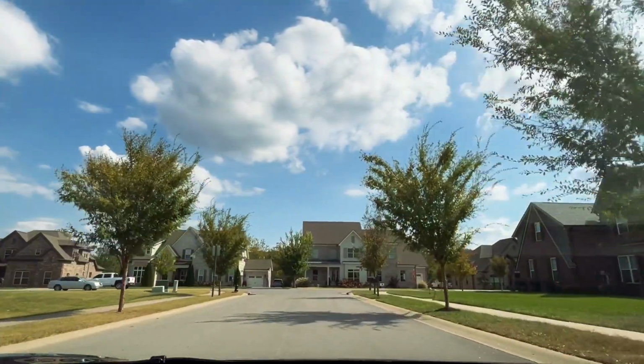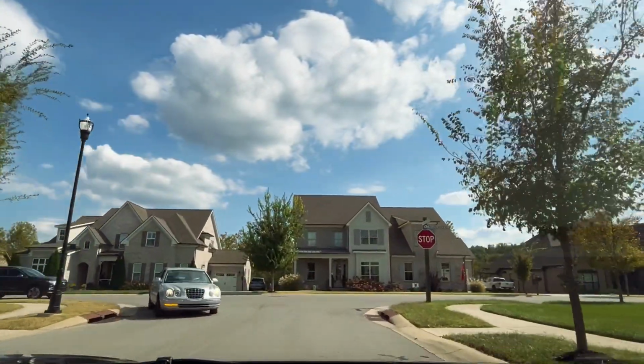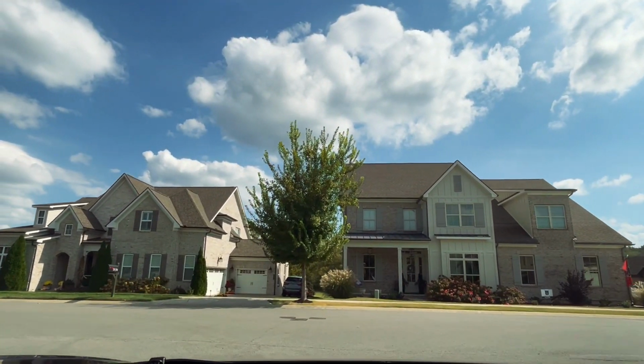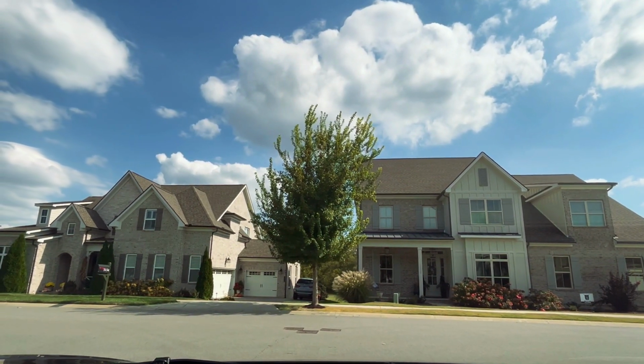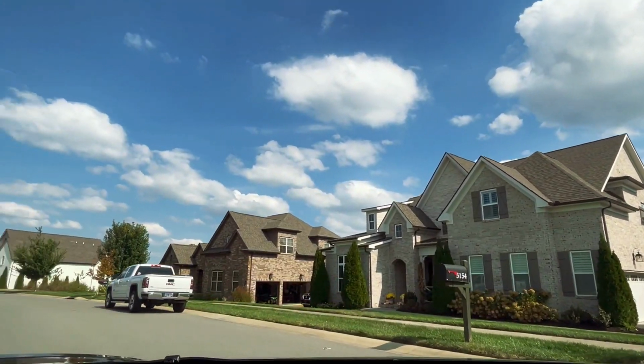But the average size home for Bent Creek in total is 2,863 square feet. It's going to be around 1,300 square feet on the low end and up to around 5,000 square feet on the high end. Okay, making a left here onto Falling Water Road.